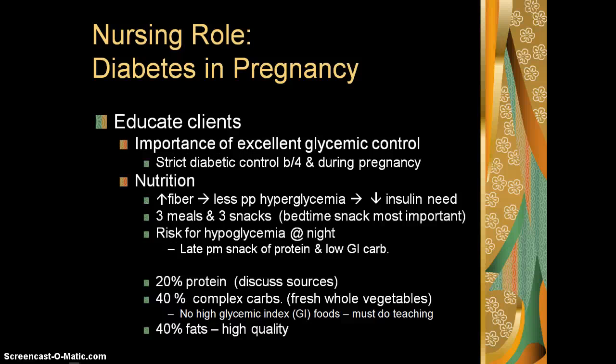The educational part of the nurse's role in diabetes of pregnancy is one of the most important parts. Excellent glycemic control is something that the mother needs to understand well, and the consequences of lack of control to herself and her baby. Nutrition education is a very high priority, and so that includes, as we mentioned before, high fiber diet, which results in less postprandial hyperglycemia and decrease in insulin needs.